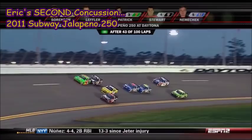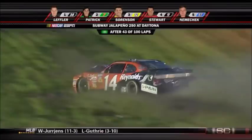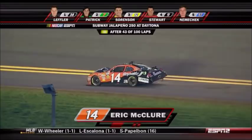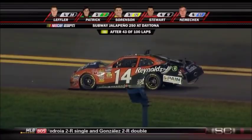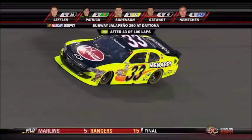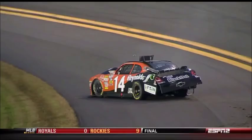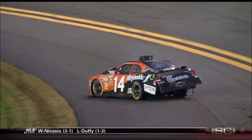He's not leading right now, but here they come again, because Sorensen had to make the switch here at the Subway Jalapeno 250 at Daytona. And look out, the 14 of Eric McClure has tagged the wall and is skating across the infield. That is down in the turn one area. And big break for Boyer. Third caution comes out, and Clint Boyer will finally get the lucky dog. So the 33 will get back on the lead lap. The 14 of McClure was 23rd at the time. That's Mike Bliss pushing him.